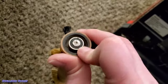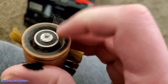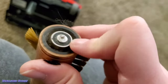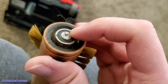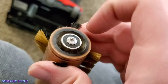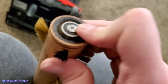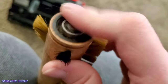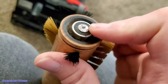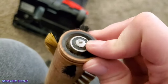And ironically, now I'm actually getting this bearing to spin a little bit. Obviously, it will need to be changed, but this might actually rotate enough until we get a new bearing. Although the fact that it's spinning now means maybe I could repack this one. Normally I opt to just replace bearings instead of repacking them, especially when they have wear like this, but this might be savable, at least in the meantime.